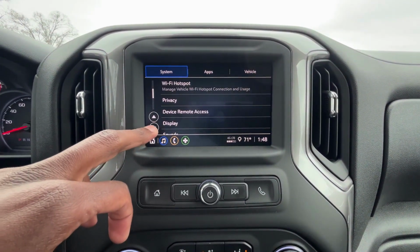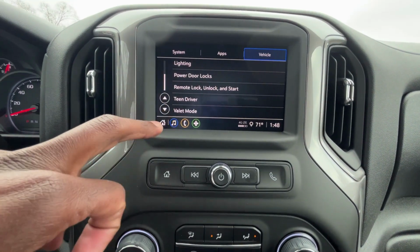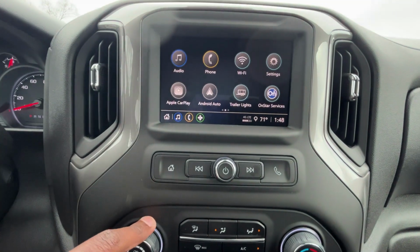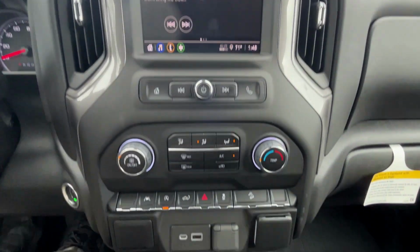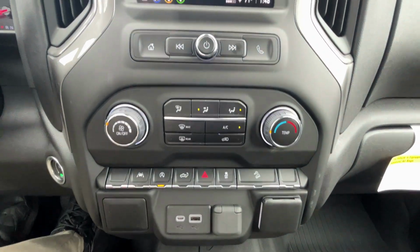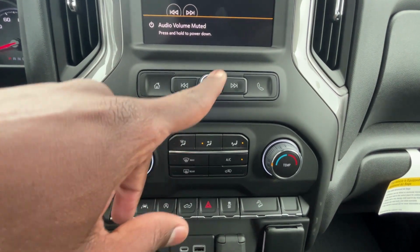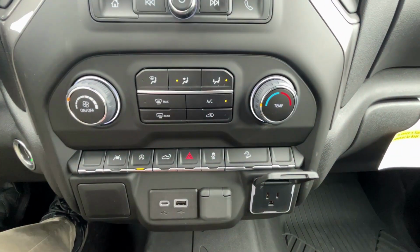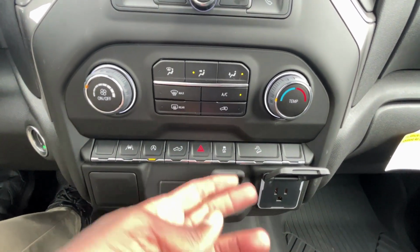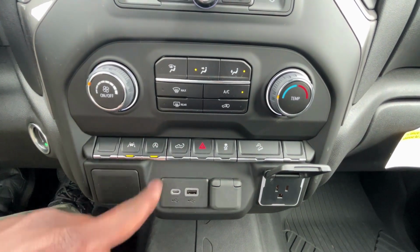You can go through all your settings here. So if you're looking for anything and you bought this vehicle, this is just for you, so you know where everything is. Pretty easy to use the radio in general. And then we have AC controls down here, home button, this is volume, power, you can mute that, you can press and hold it to shut it off. Then we have another 120 up here, which I like. 12 volt, USB-C, USB-A, lane keep assist with lane departure, the auto stop.